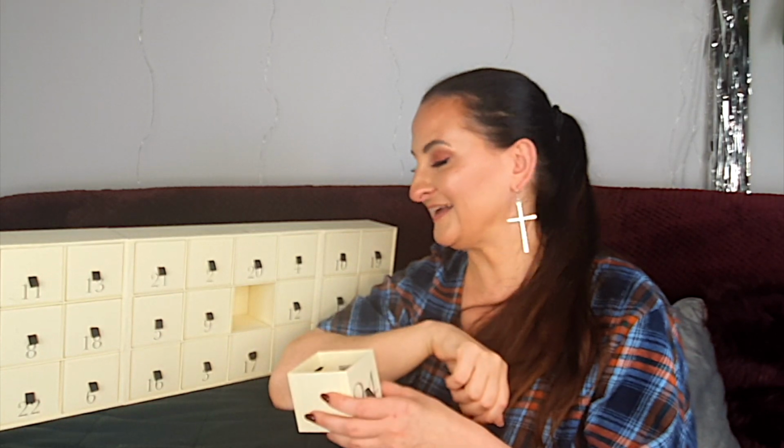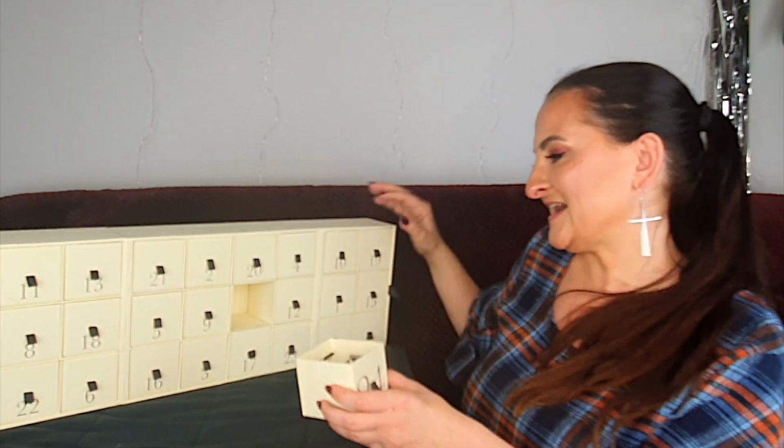I don't know what to choose now. I'll have to just think what fragrance to choose for myself, but this is actually the best gift I think in this advent calendar. So that's everything. This is the Jo Malone 2020 advent calendar fully unboxed. What do you think, guys?